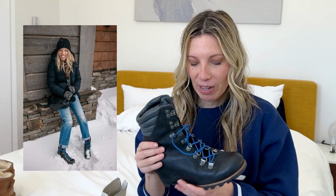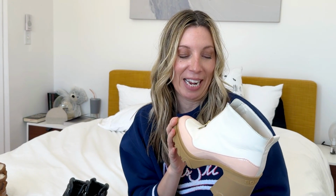These wedge Sorels are 10 years old at this point, and I like them. Sorel has upgraded their heeled look in the last decade. They're also good traction, comfortable, walk in snow and ice, and they look surprisingly cute with a bunch of outfits. Really, it kind of just depends on the outfit and the vibe. But heeled Sorels as a category are killer for Apres ski looks.